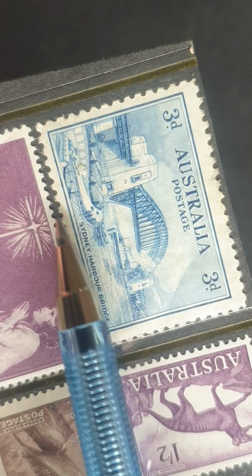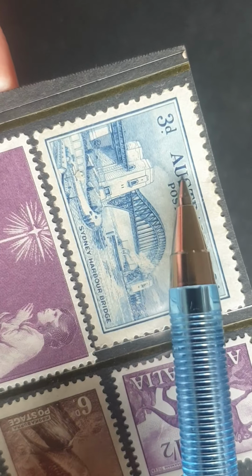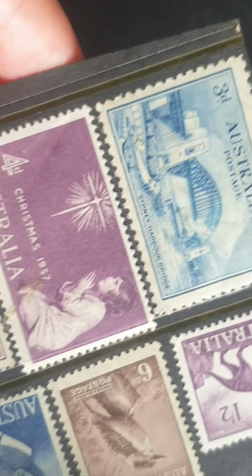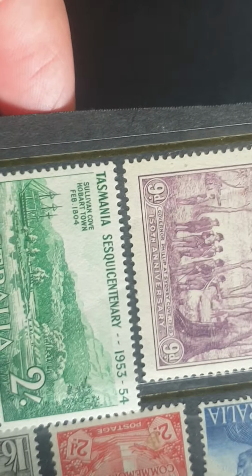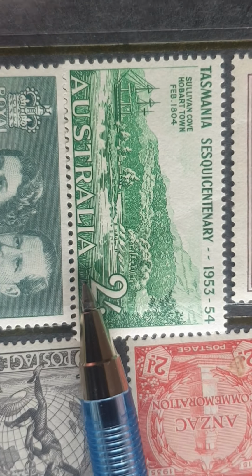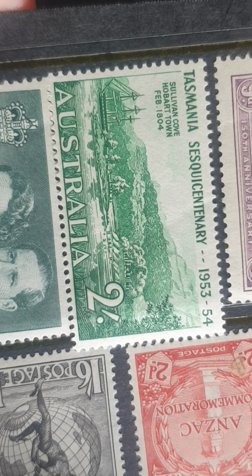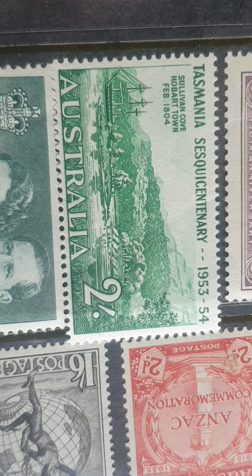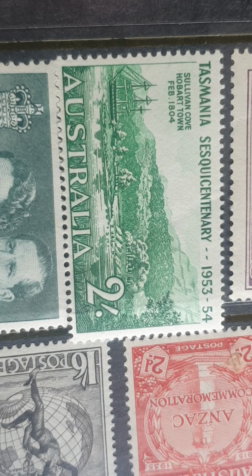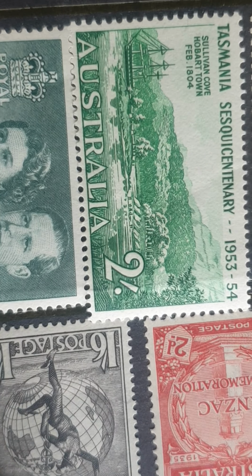This one in this condition is worth about $5. Although it looks like it does have some discoloration up there, and it's probably been touched in the past. It hasn't been used. And this stamp here also has a value of $5. It looks like it might have been folded in the past, so that will take quite a big chunk out of the stamp. And this one celebrates 150 years of Tasmania, Hobart, and it's a single colour engraved stamp.